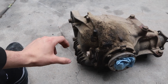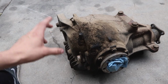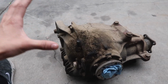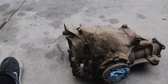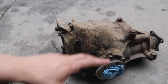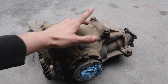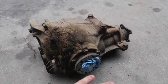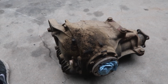Alright guys, so finally the differential is out. It's super, super dirty, which I'm going to get to cleaning right now. But first thing I want to show you guys is where all the bolts are, and it explains how you should take this off, so you can take it off pretty smoothly, because some of these bolts are really hard to access. I'm talking about these two bolts up here that are 19 millimeter. You don't really have that much space on the top right there, but if you do it the way that I did, you should have some space to fit a 3/8 ratchet with a 19 millimeter socket on it.